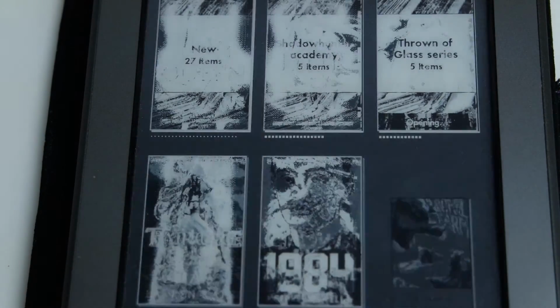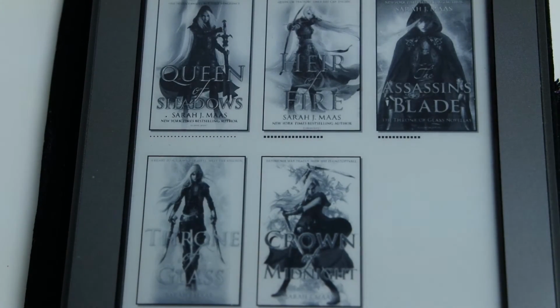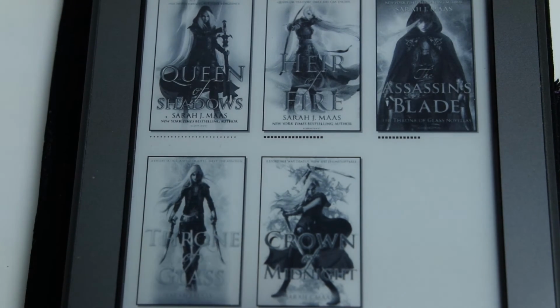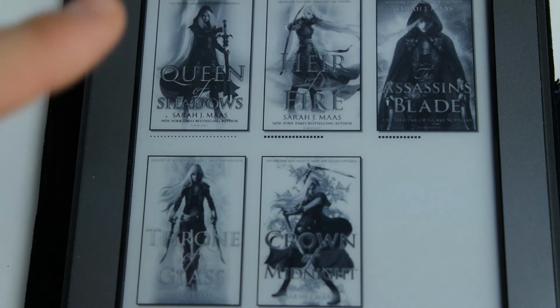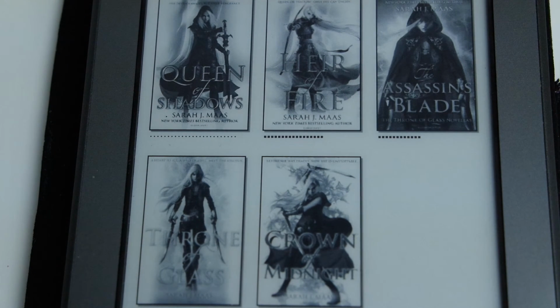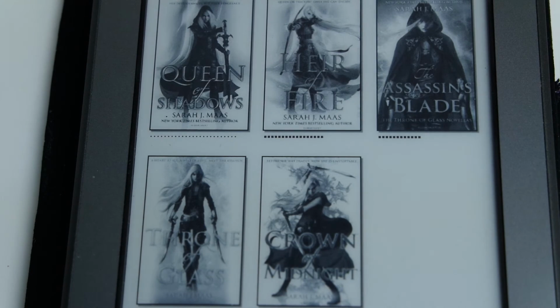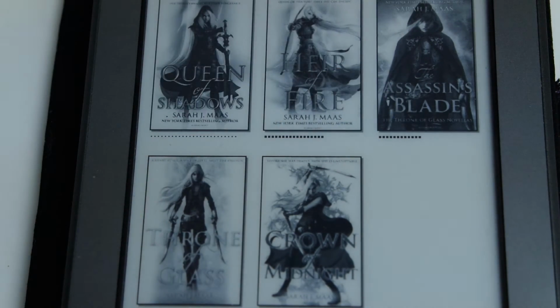Next, of course, I have my favourite series of all time, which is the Throne of Glass series. So I have Throne of Glass, the first book, Crown of Midnight, Heir of Fire, and of course Queen of Shadows now because it came out just the other day and I'm so excited. I haven't read it yet, but I'm feeling like I'm gonna really jump on the board very, very soon. And then, of course, I've got Assassin's Blade, the novellas.